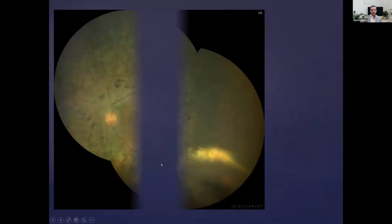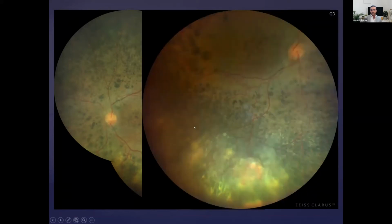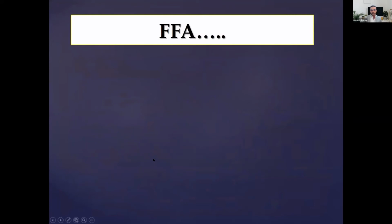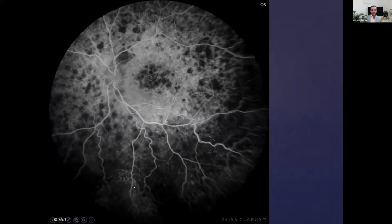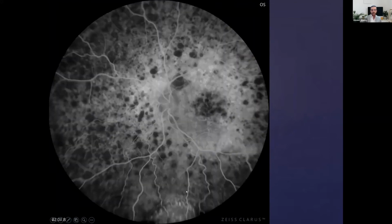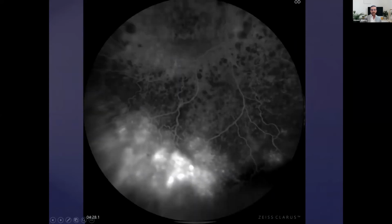But what we look at here is the inferior temporal periphery, where you can find exudation in the left eye, and exactly the same in the right eye. So definitely we go for fluorescein angiography to know where this exudation came from. If you look at the left eye, in the early phase there is abnormal telangiectasia in the inferior temporal quadrant, and as the study goes on, it starts to leak. There is the same picture in the right eye, inferior temporal quadrant, telangiectatic vessels, and leaking in the late phases.